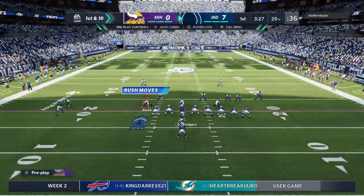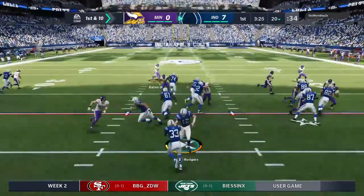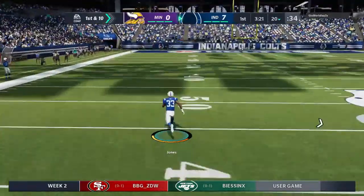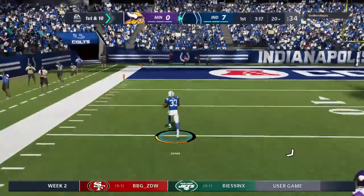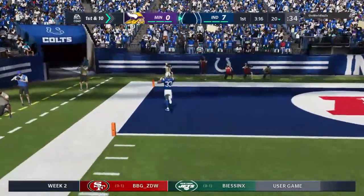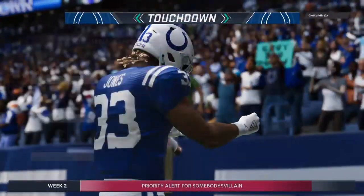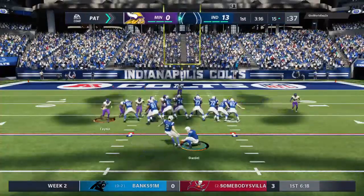At their own 20. The Colts come to the line ready to start their next drive. And they hit the home run last drive. One play on the ground all the way to the house. Now the defenders giving chase, but I don't think they're going to get there. The 20, 10, and he'll get into the end zone. Touchdown, Indianapolis. Aaron Jones. An 80-yard touchdown.